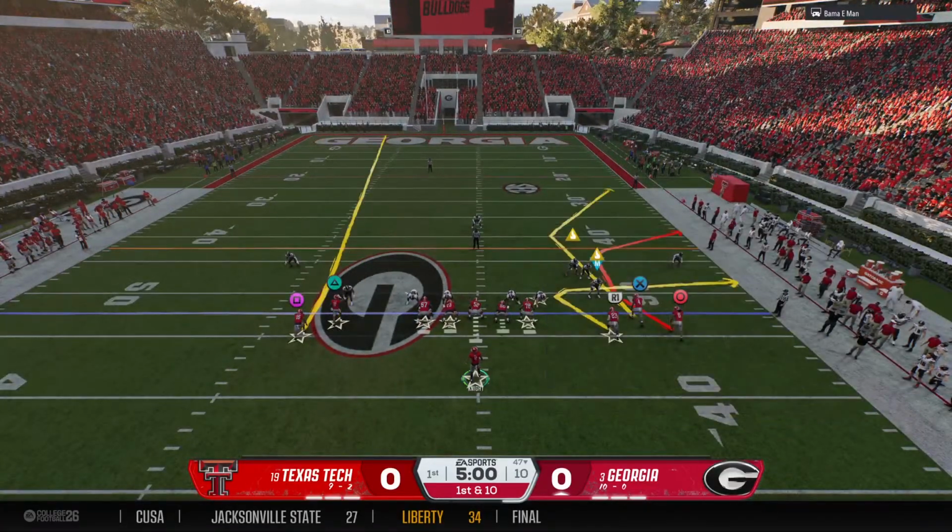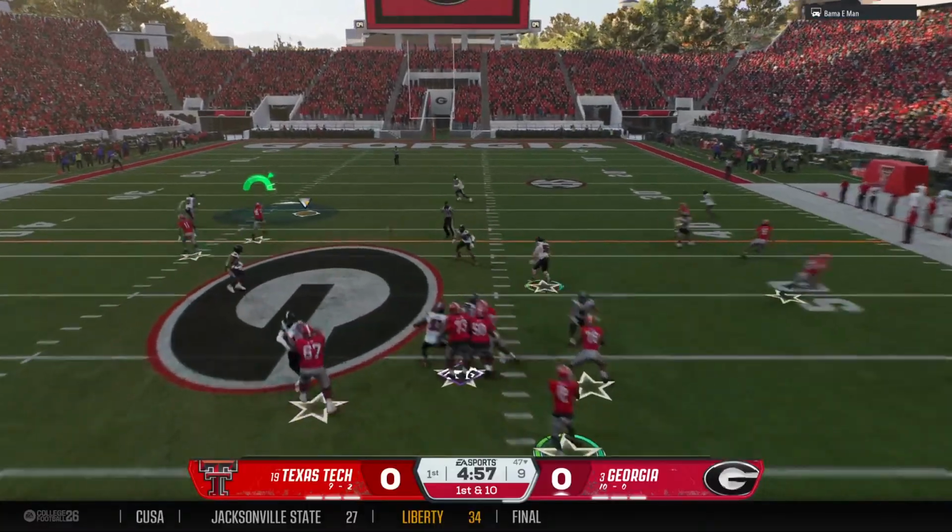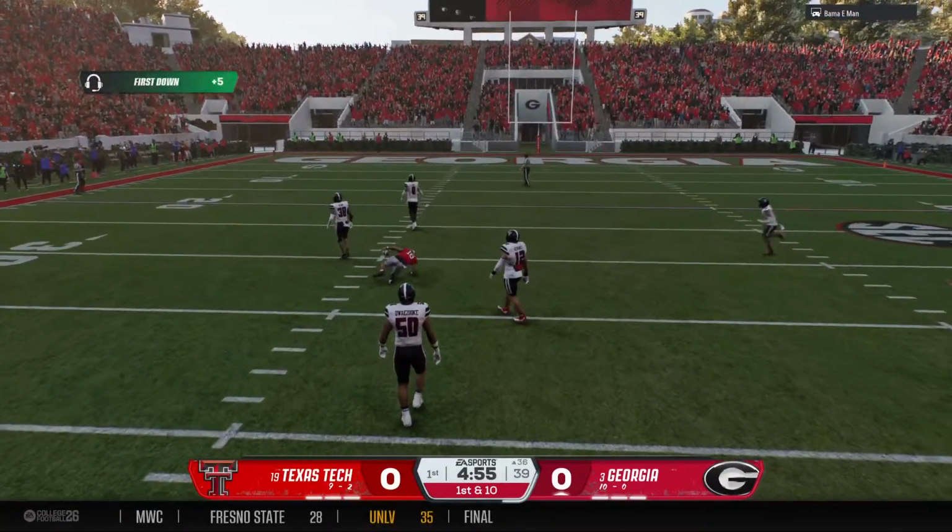Quarterback may change this route. Looking to throw on first down. Catch in the middle. It's overtime.